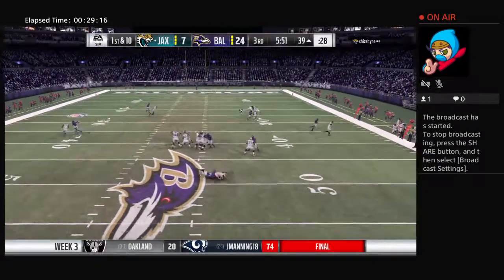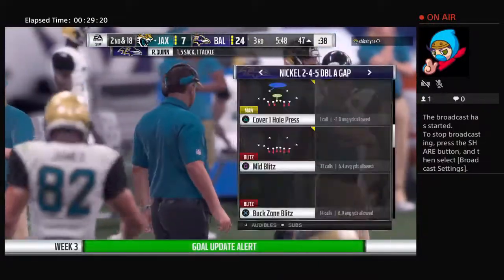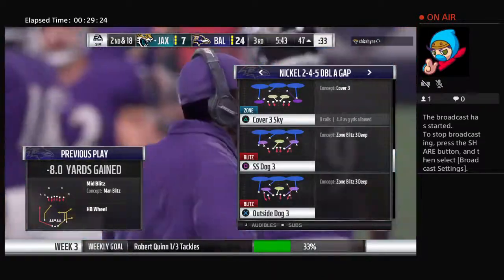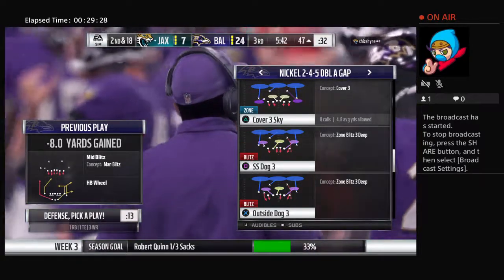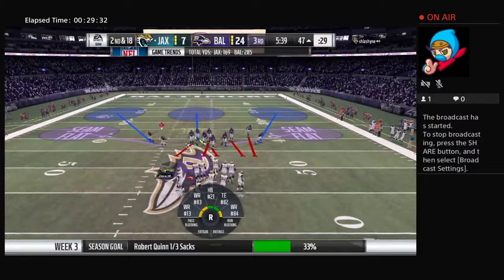They'll come out throwing here on first down. And the Raven pressure too much. Down he goes. Robert Quinn coming hard on the blitz. He dumps him for a loss of 8. And the D looking like they may blitz.